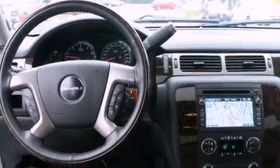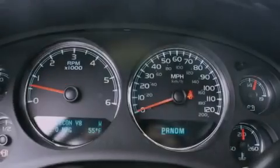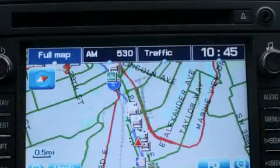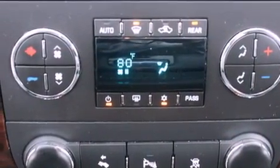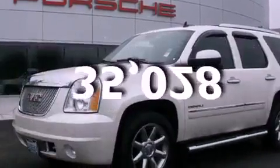The following features are also included: a navigation system, a remote start feature, chrome wheels, traction control and stability control systems, leather seats, running boards, a security system, an anti-lock braking system, air conditioning with automatic climate control, and this vehicle has less than 36,000 miles.